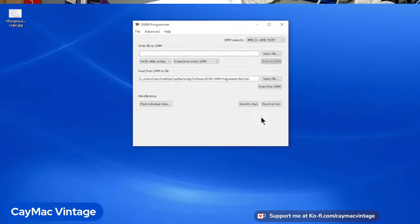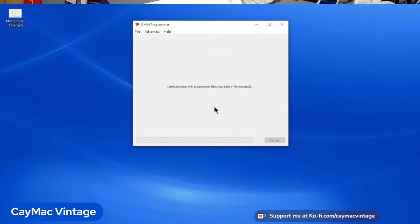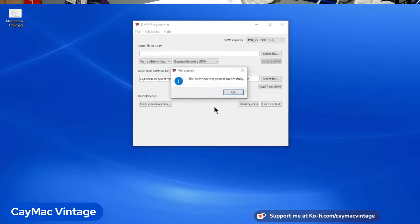It programs through the USB itself. You don't need any special programmer. You don't need AVR Dude. You don't need any special commands or anything. You just go to Advanced, upload it. That's it. Now, if I do the electrical test, it should come up and say electrical test passed successfully. Now, you're wondering, okay, what's the point of that electrical test, right?